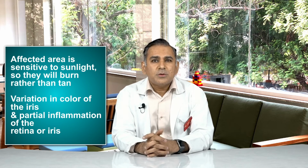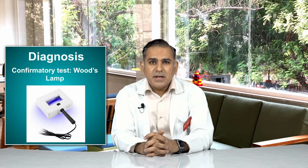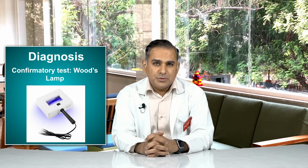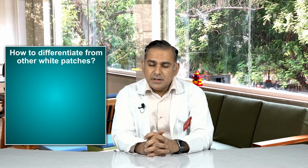So how do we diagnose vitiligo? Vitiligo is basically diagnosed clinically, but for confirmation, we can use Wood's lamp, which emits UV light to see the color of the patch. How do we differentiate it from other white patch conditions?